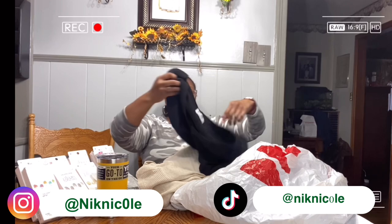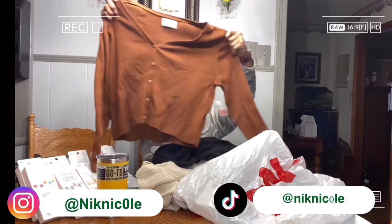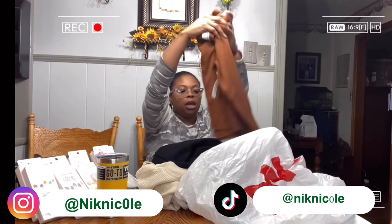Then I have three more shirts, the same but different colors. They're kind of like a cardigan. They were $12.99, but this one was $11.97. The rest of them were $12.99. It's like a little cardigan for $12.99. You couldn't beat that. And I got it in brown, black, and the beige. So a couple of shirts.